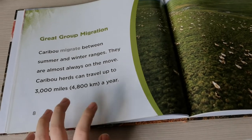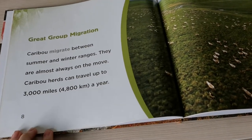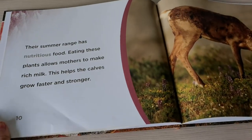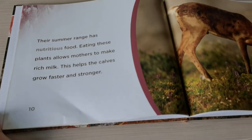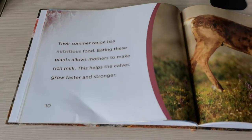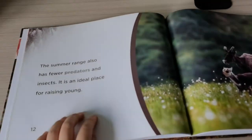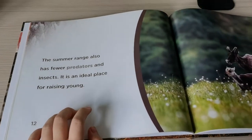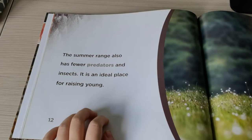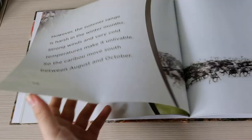Caribou herds can travel up to 3,000 miles, 1,800 kilometers, in a year. The summer range has nutritious food. This allows mothers to make rich milk, which helps the calves grow faster and stronger. The summer range also has fields of flowers and insects. It is another good place for raising their young.